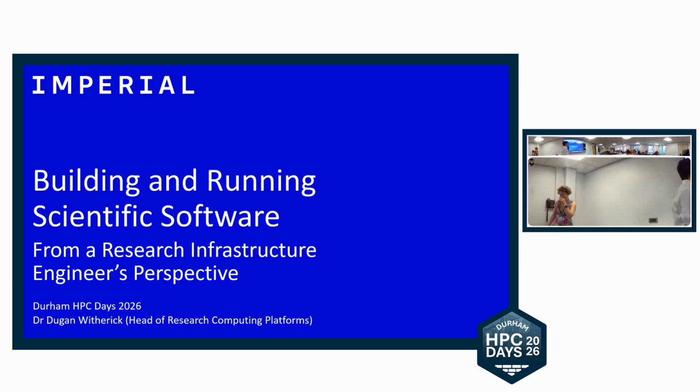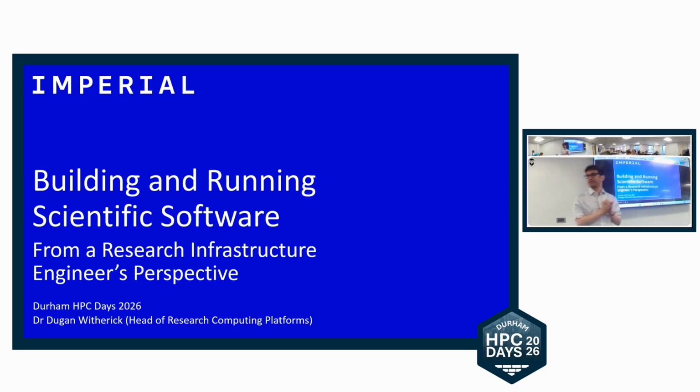Okay, so one other thing I want to start off with is apologies for the template of the slide deck. Those of us who work at Imperial are not massively fond of the new color scheme, and we have a very basic logo now, so apologies for that. I think that's why some people are still using the old templates.